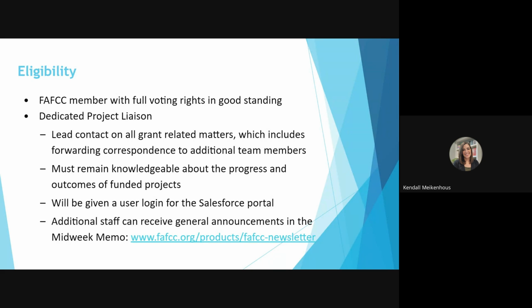But this person also needs to be able to provide updates about the progress and outcomes of the grant. So they need to be someone who is involved or at least very knowledgeable of the everyday programming and the activities being funded, so that when we reach out for a monitoring call or a status update, they're able to provide that information.